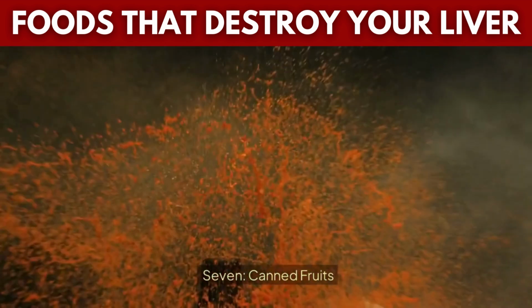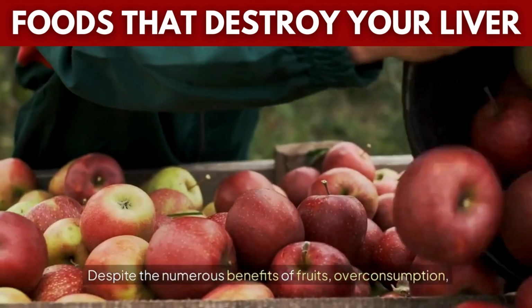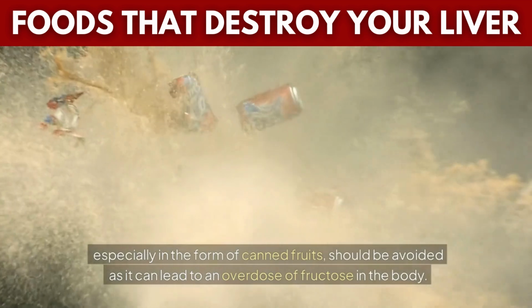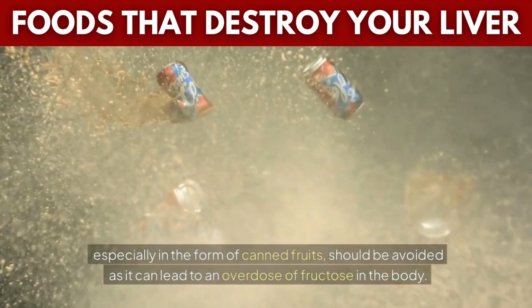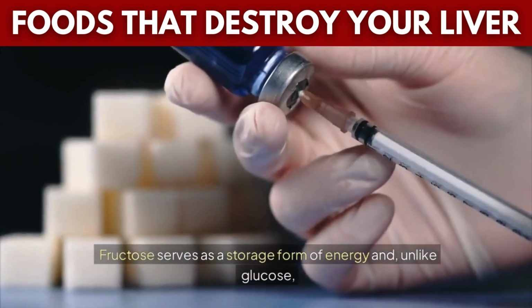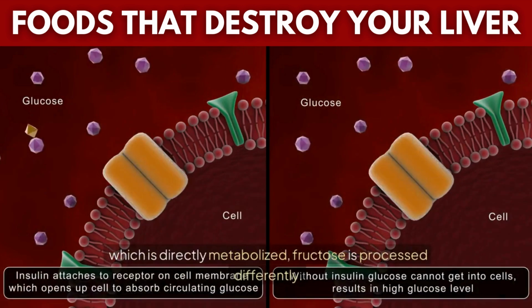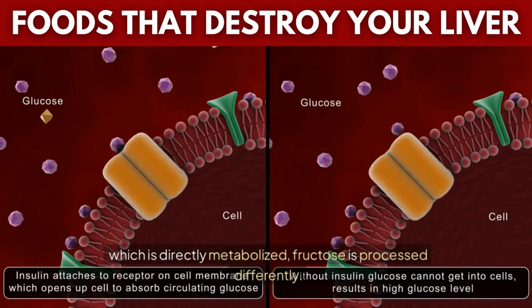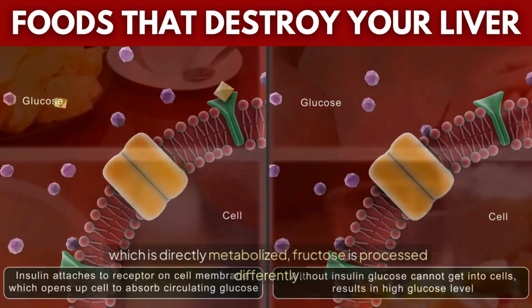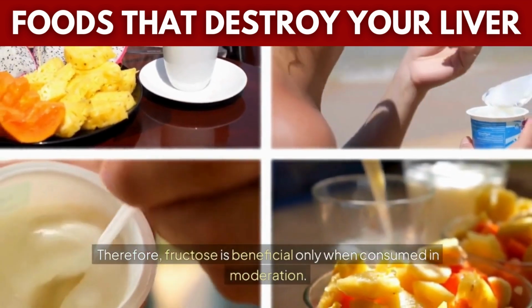7. Canned fruits. Despite the numerous benefits of fruits, overconsumption, especially in the form of canned fruits, should be avoided as it can lead to an overdose of fructose in the body. Fructose serves as a storage form of energy and, unlike glucose, which is directly metabolized, fructose is processed differently. Therefore, fructose is beneficial only when consumed in moderation.